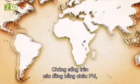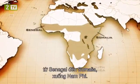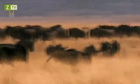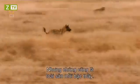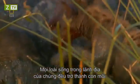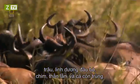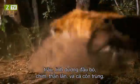It roams the African plains from Senegal to Somalia, down to South Africa. The hyena is famous for scavenging, but it's also a masterful hunter. Nearly anything that lives in its range is fair game. Buffalo, wildebeest, birds, lizards, even insects.